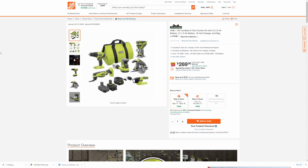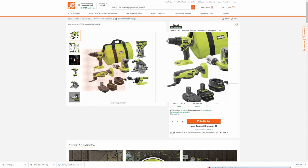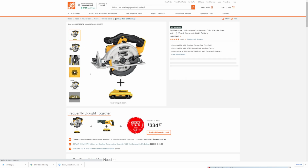So this is a good woodworking type kit to get for a homeowner or a DIY person, because you've got the circ saw in there, the sander, and then this multi-tool. And this is really helpful for trimming wood out of the bottom of door frames and things like that. And let's take a look at this Dewalt circ saw.